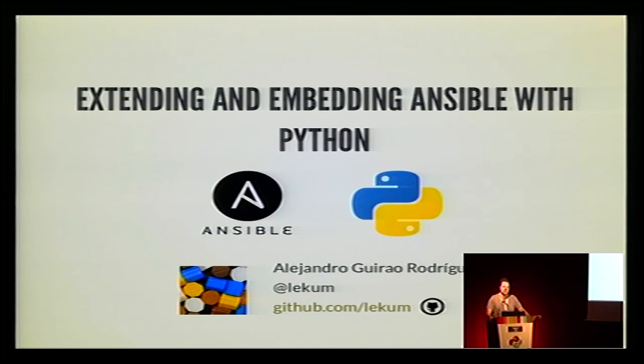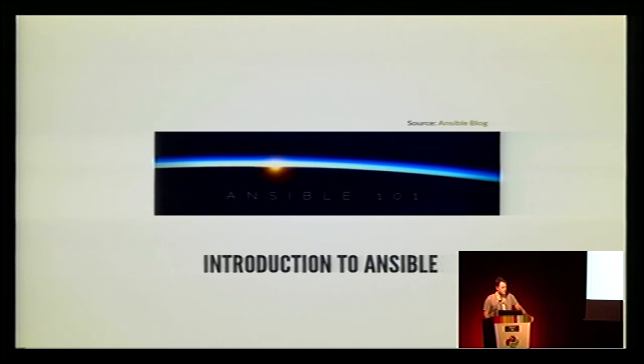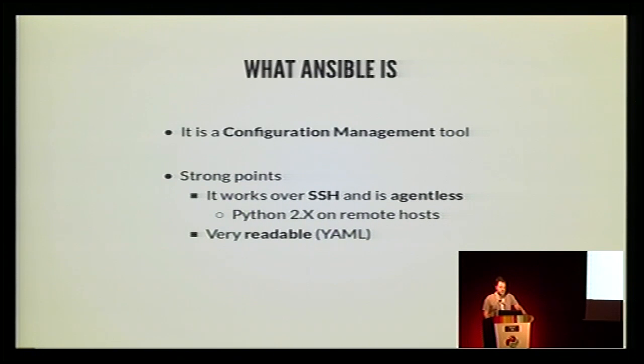I'll have a brief introduction, like 5 minutes, just talking about what Ansible is for people that are not familiar, and then I'll continue explaining how to do some hacks and how to do some leverages, improvements, and integrations, which is the part of extending and embedding. First, the introduction, the 101 to Ansible. What Ansible is? It's a configuration management tool.